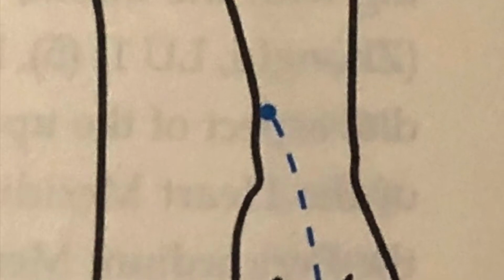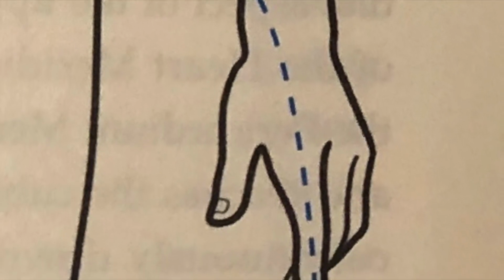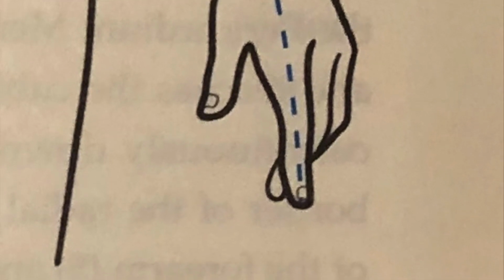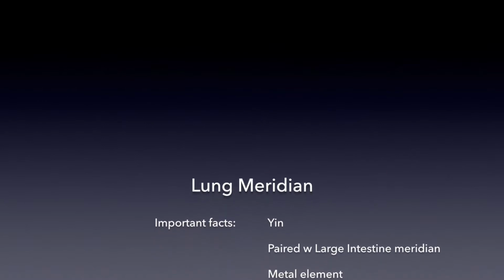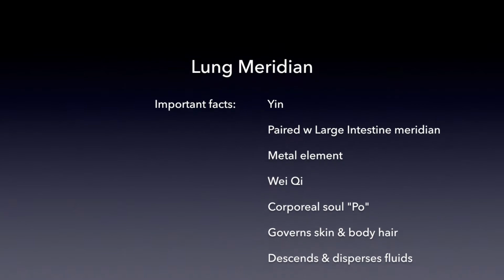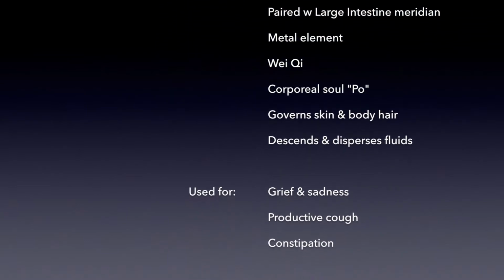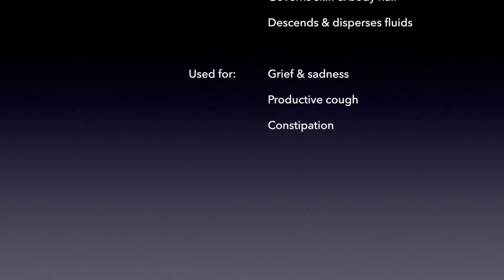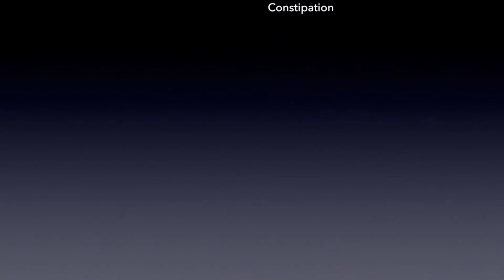There is a second internal branch that flows from lung 7 to the tip of the index finger to connect with the beginning of the large intestine meridian. Its paired organ: the lung meridian is a yin meridian. It is paired with the large intestine meridian, and it is of the metal element. It provides Wei Qi and houses the corporal soul, or the Po. It governs skin and body hair, and it descends and disperses fluids around the body. It's used for grief and sadness, productive cough, and constipation.